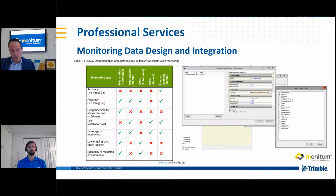So I just want to talk briefly now. I'm just going to check my timing. How are we running, Rob? Not too bad. Yeah, about 10 minutes from the top of the hour.